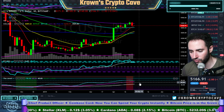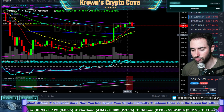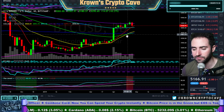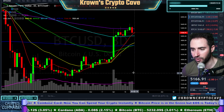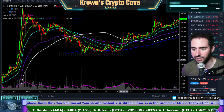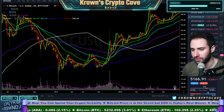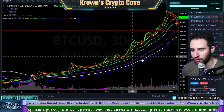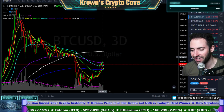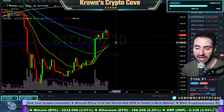Now, don't get me wrong, though, because there are some competing narratives here. We do see the yellow 20-month exponential moving average crossing the upside of the green 55 exponential moving average, which is typically a very bullish cross. The last time that we even had one was way over here in October 2015 at around $250 per Bitcoin, and that led Bitcoin all the way up to about $20,000. So I do put a lot of weight on it, and the fact is that we actually do have one right now.